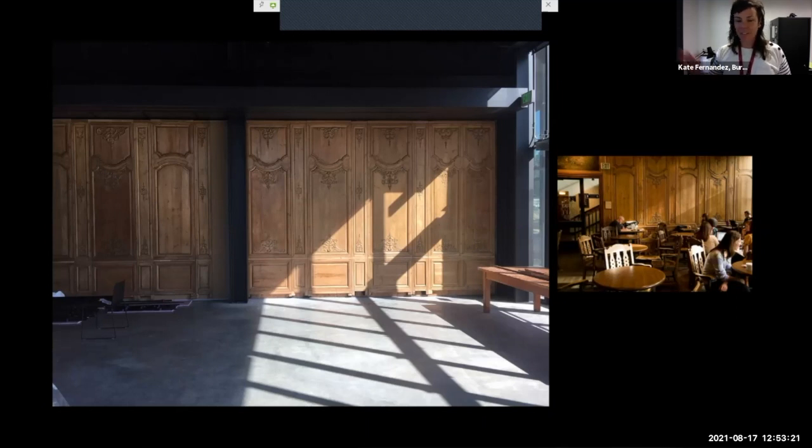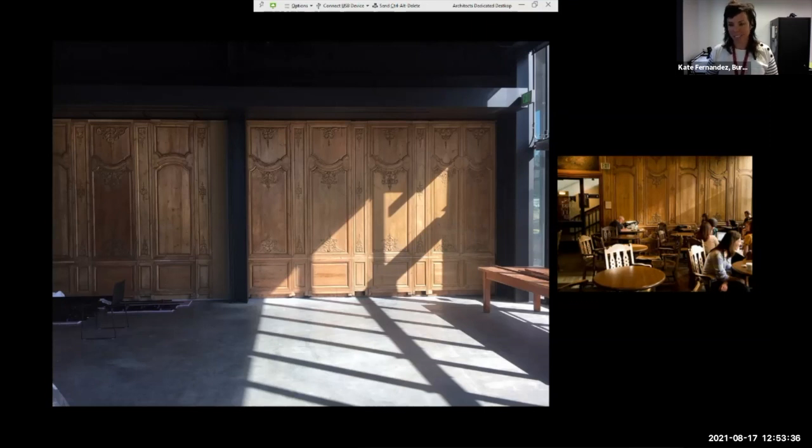So it now lines a sliding panel door that allows us to use a multi-purpose room in a new way. So it can slide all the way closed and become a large wall, and it displays this paneling in all its glory, or it can be compacted back to open up the room and allow the public to flow in and out of it.